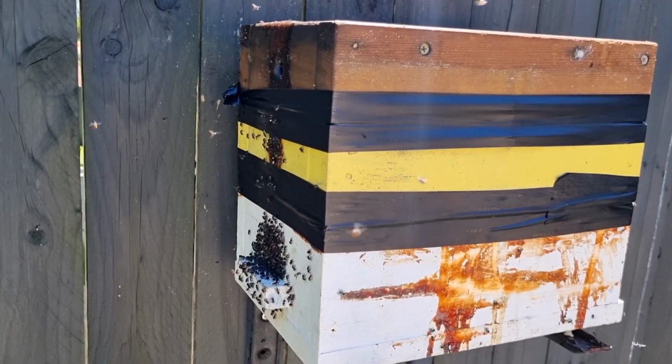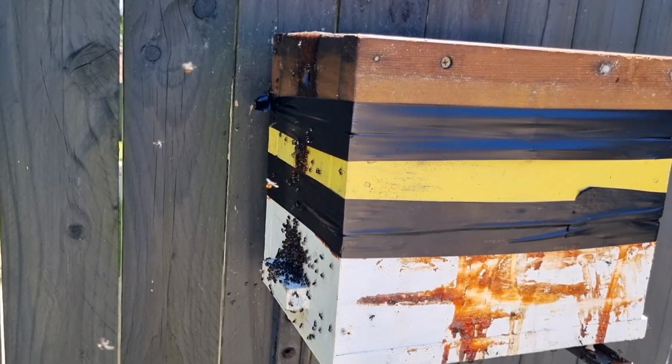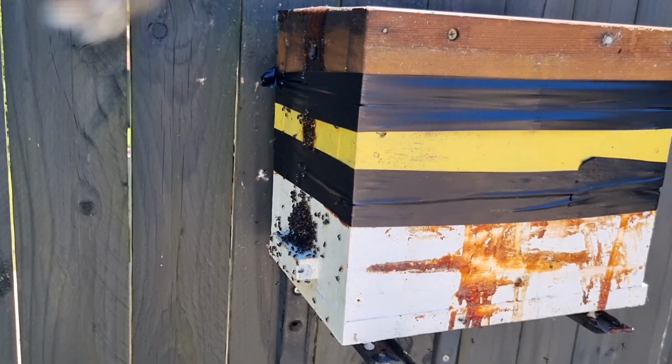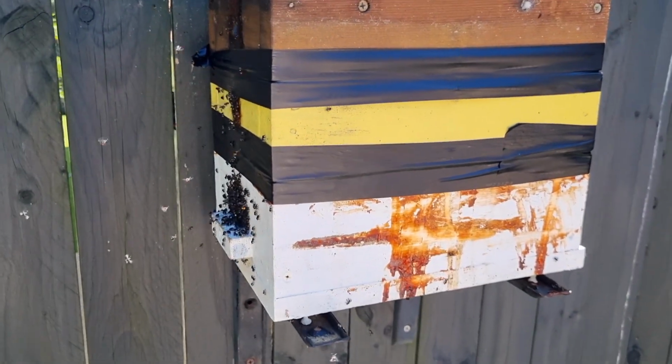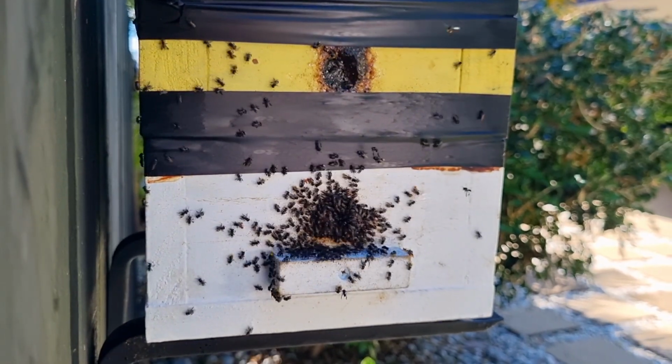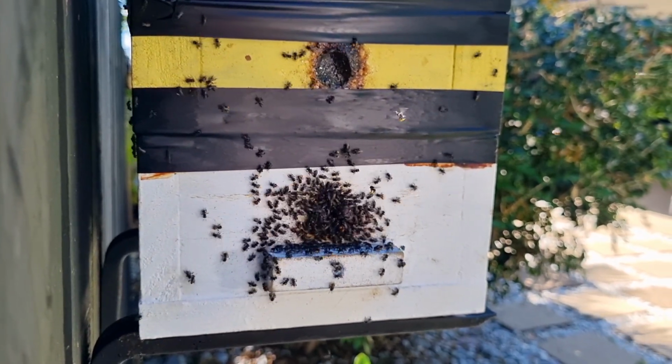I reckon we will. What I might do, why don't we get some honey out of it? We'll get a jar, we'll drain some honey into it, and then we'll just leave it here for a bit. Maybe should have opened that bottom hole up a bit more, I reckon. They're all just clustered around there trying to get in.